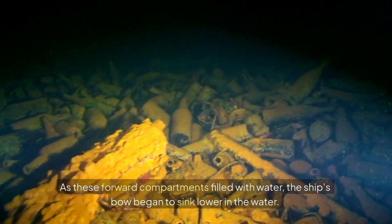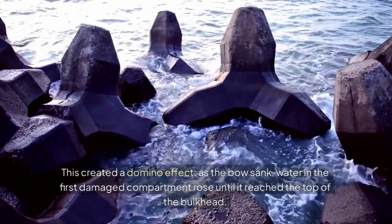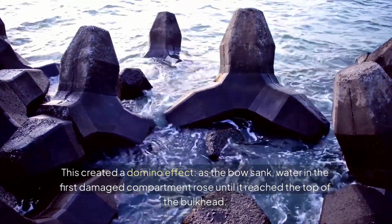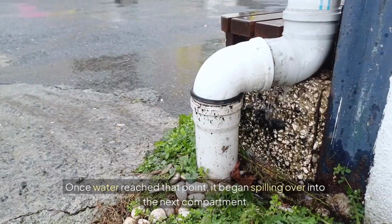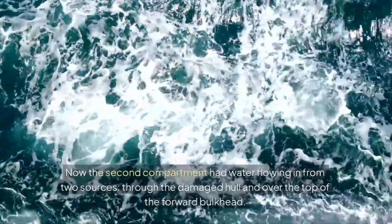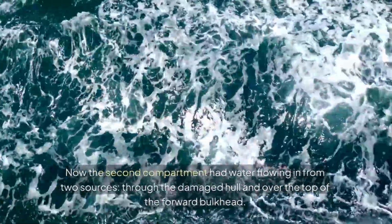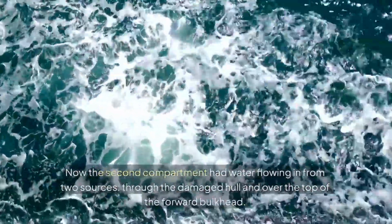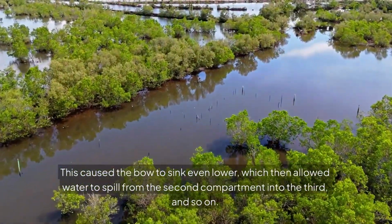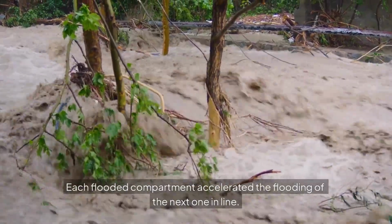As these forward compartments filled with water, the ship's bow began to sink lower in the water. This created a domino effect. As the bow sank, water in the first damaged compartment rose until it reached the top of the bulkhead. Once water reached that point, it began spilling over into the next compartment. Now, the second compartment had water flowing in from 2 sources, through the damaged hull and over the top of the forward bulkhead. This caused the bow to sink even lower, which then allowed water to spill from the second compartment into the third, and so on.